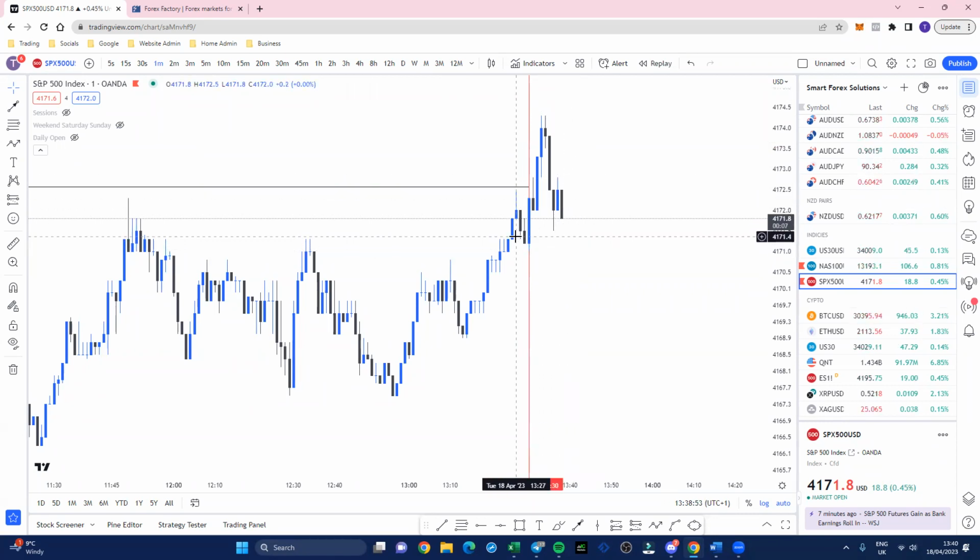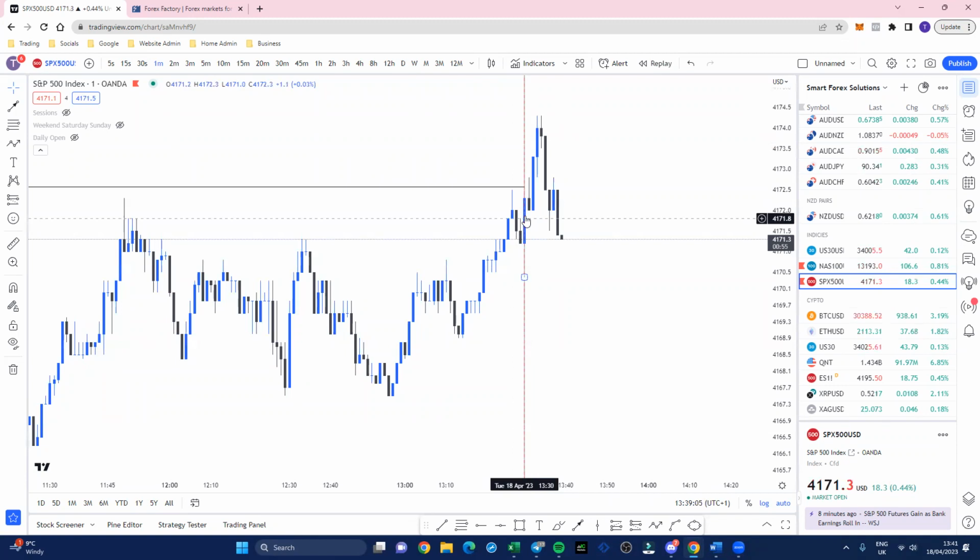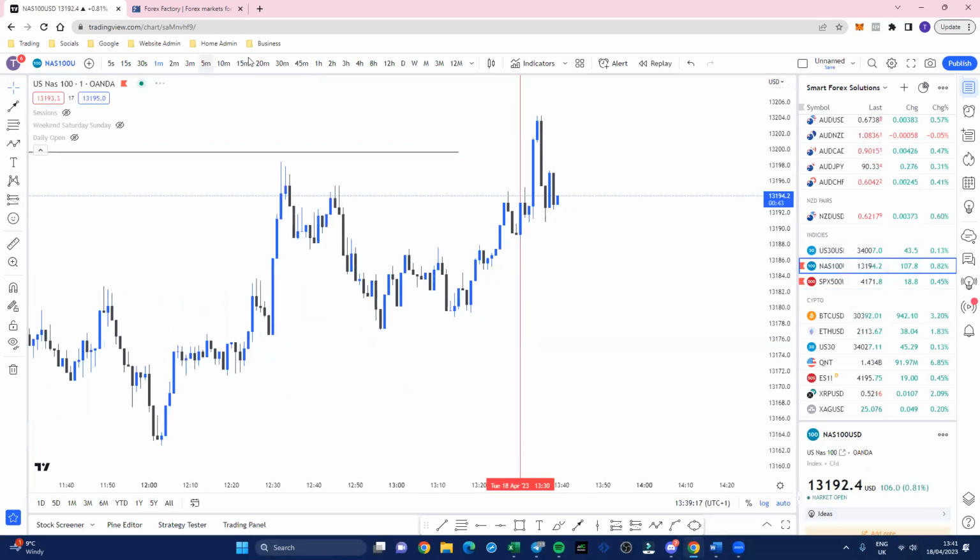I wouldn't be looking to jump in on anything too early. I want to see if there's going to be a bit more information, see if we can get any information to potentially see something maybe after 2:30 or 3 p.m. UK time. So yeah, it'd be interesting to see what happens. But has anyone got any other pairs they want me to look at the moment? Is anyone thinking anything? Anyone want to ask anything or note anything?